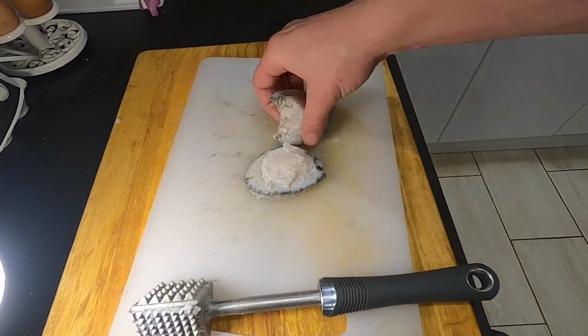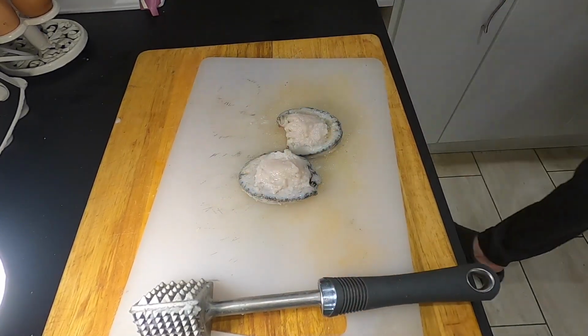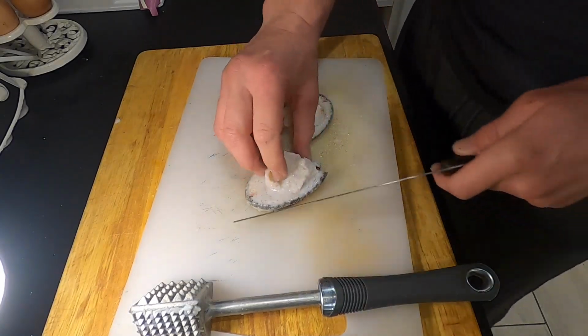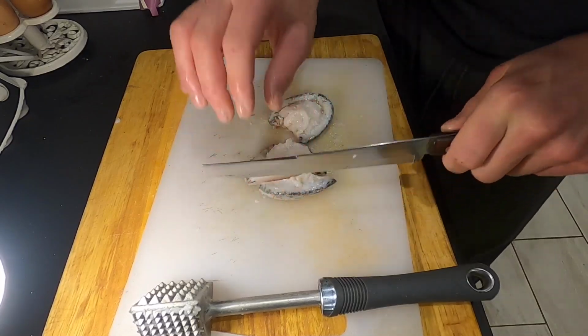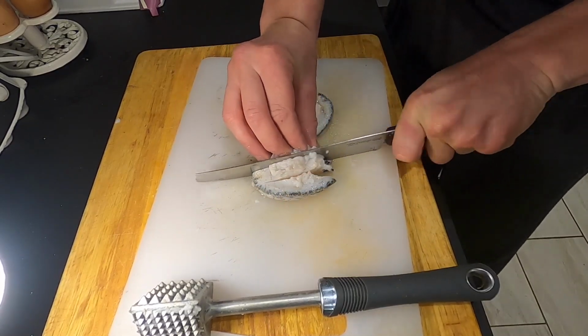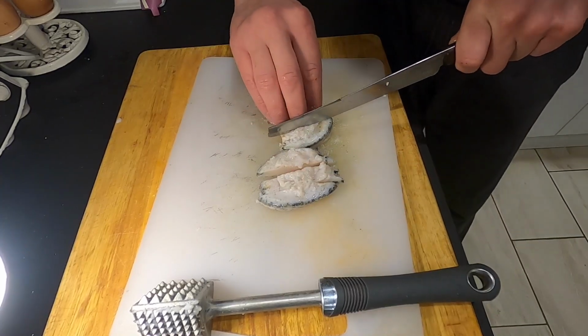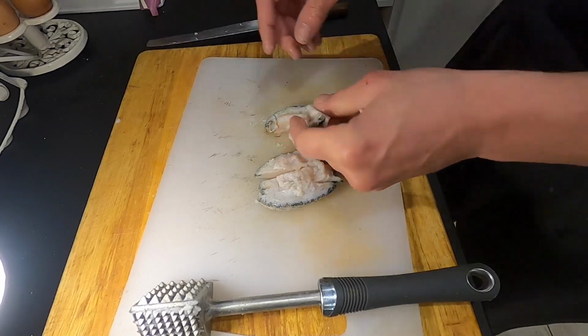Beautiful. There's our ormers, all battered, nice and squashed. And all I'm going to do now is get a knife and cut some really nice, almost like fingers off it, just so they will cook nice and quickly. And like I say, this is all an experiment. I've never done this before.